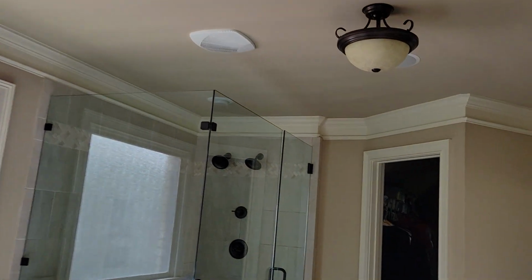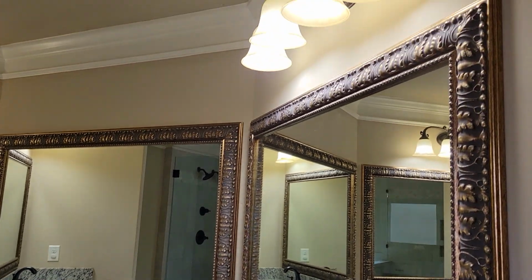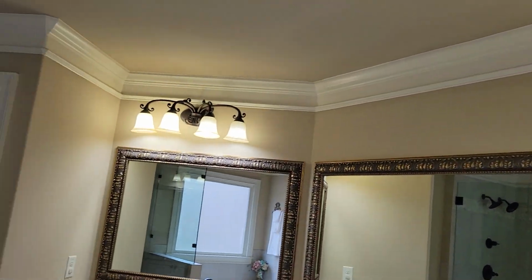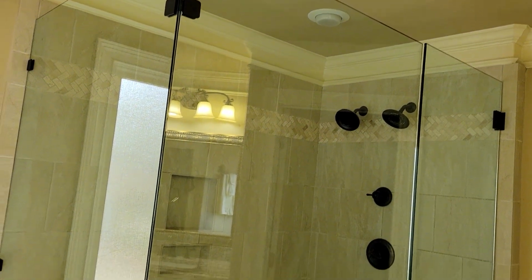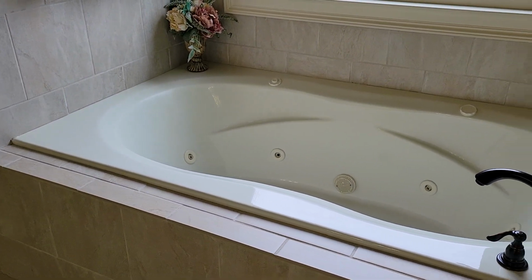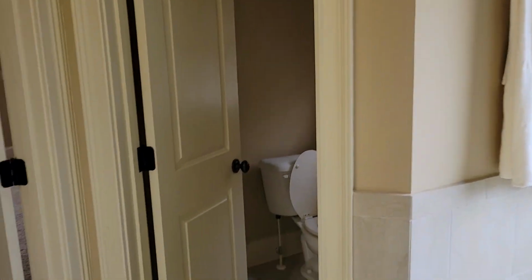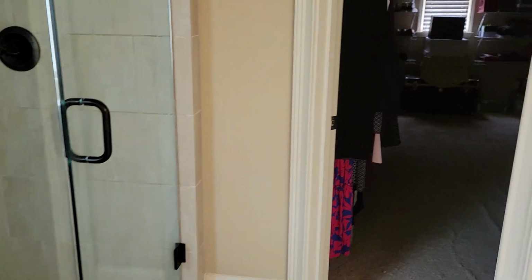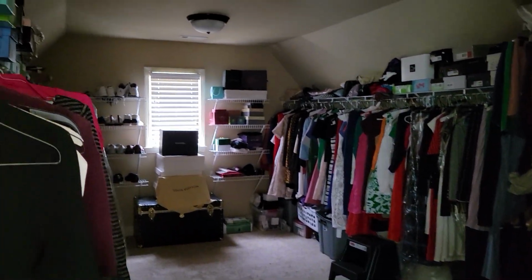Watch this when you walk in. Motion sensor lighting. Have a nice soaking tub, jacuzzi jets. And a huge closet.